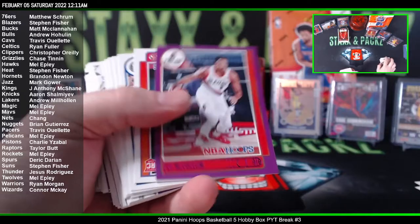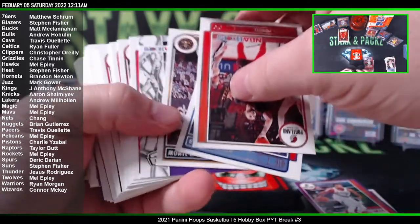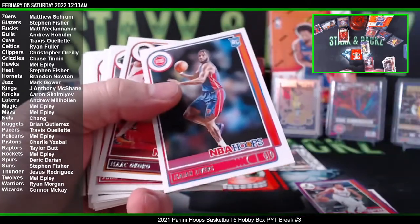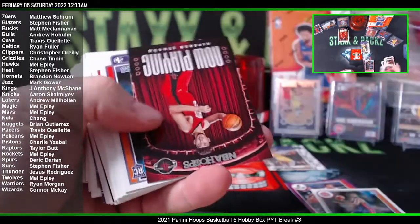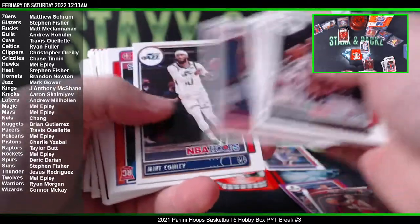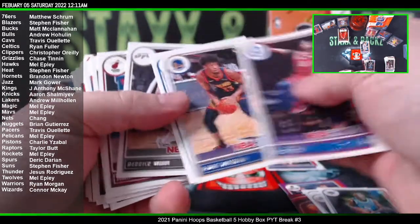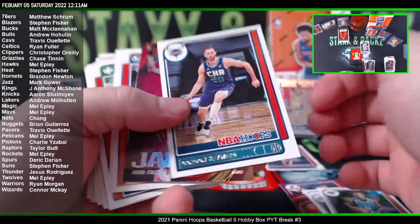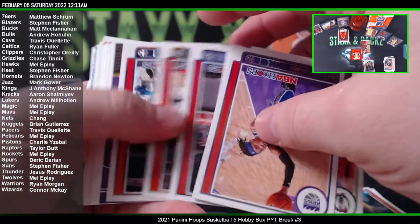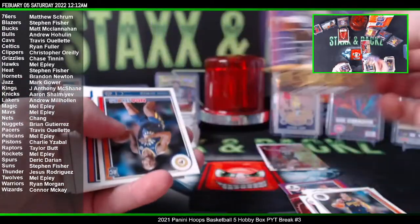We got a purple border of CJ McCollum for the Blazers. LeBron Prime Twine for the Lakers. Isaiah Livers rookie for the Pistons. Now Playing Alperen. Davion Mitchell rookie again for the Kings. Josh Primo rookie for the Clippers. James Bouknight rookie for the Hornets. Let's see. John Collins, GM-tastic for the Hawks. LeBron James again, High Court for the Lakers.